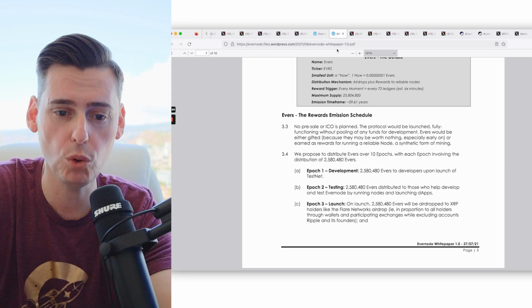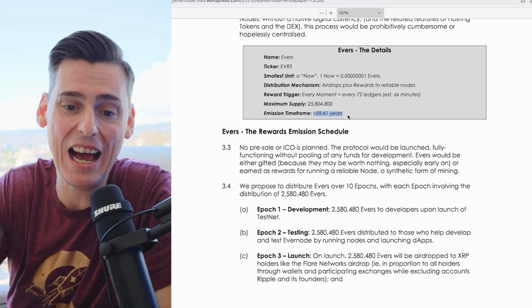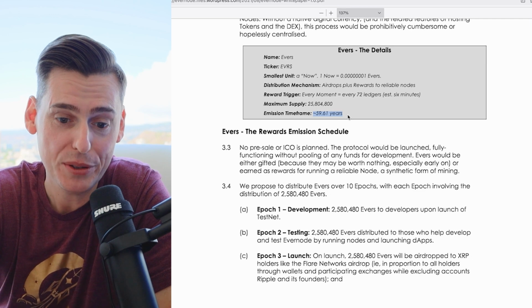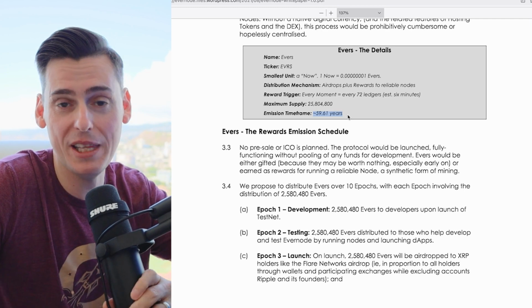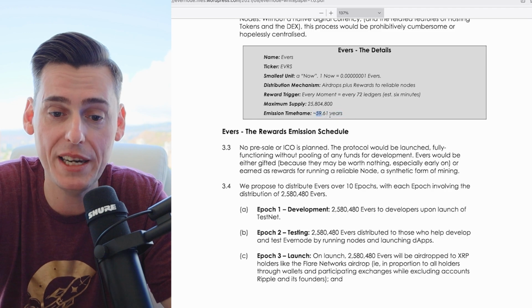This thing has like a 57 or 59 year. Let me show you this. This is a crazy rollout of how this is going to go. 59.16 years and how long it's going to take for all of the tokens to be dispersed. I've never seen something this long. And hey, they're kind of trying to relive how Bitcoin is, how long it's taken for all of it to happen. But 59 years is how long.